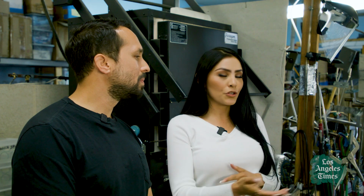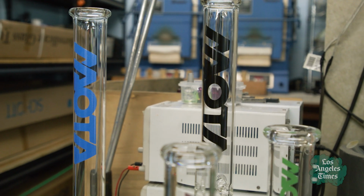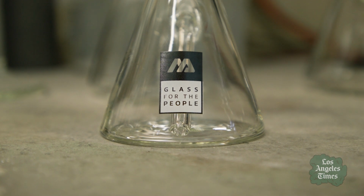It does. It also stands for something. Because of the truths that we were made aware of about the glass industry, we wanted to give it dual meaning. So it actually stands for minorities for opportunity, transparency, and accountability. Oh, so it's also an acronym. Yes, it is. It also is an acronym because it stands for what we believe in.